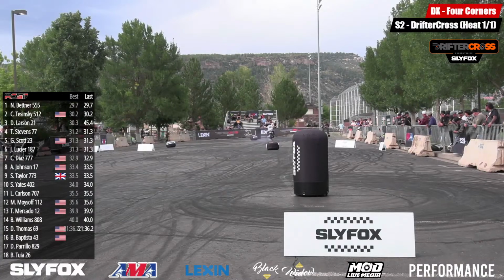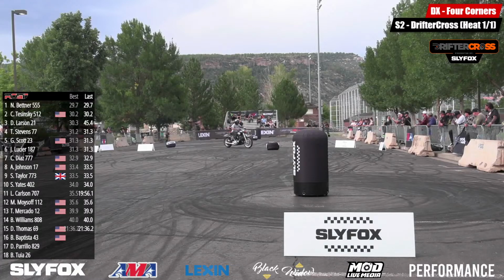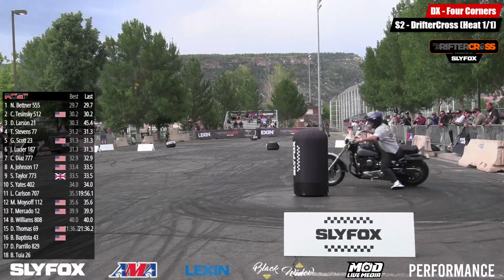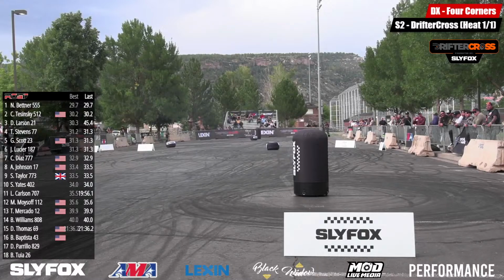Coming at us out here on his Dyna, sending on down into obstacle number 1, swinging this thing around, makes that transition nice and clean. Through obstacle number 2, on his way out into 3 right there, gets himself set up. Luke looking really clean out here today on this thing. First time competitor out here. Obviously no stranger to the stunt scene. Swinging through under power. Nice run for Luke.